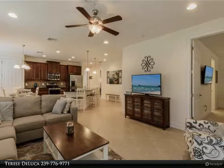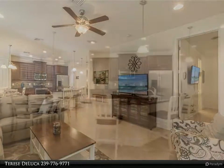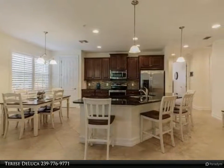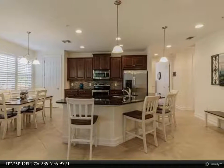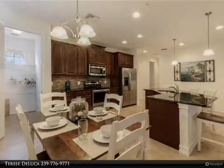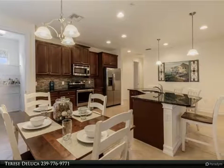Entertaining is easy in the large open floor plan that spills out onto a screened lanai that is surrounded by lush greenery. And when you are not relaxing at home, you can stroll to the clubhouse and meet your friends and neighbors. Enjoy the huge community pool, fitness room, bocce ball court and air-conditioned community room.